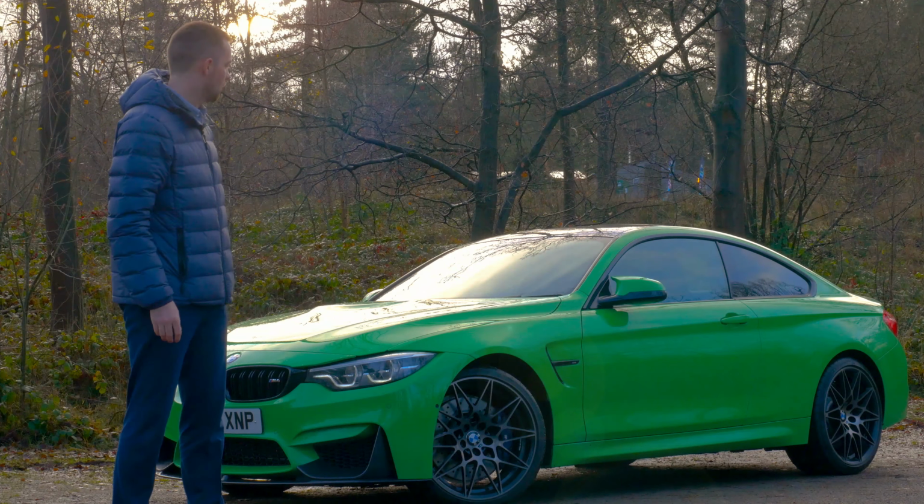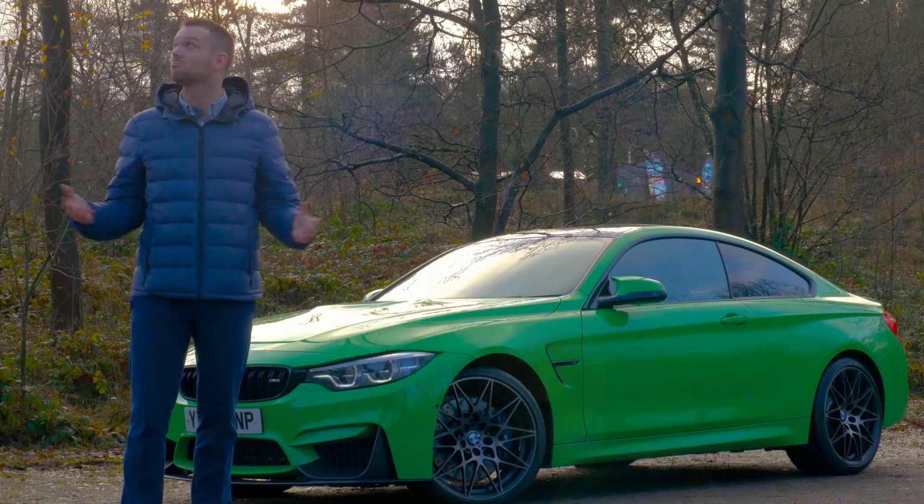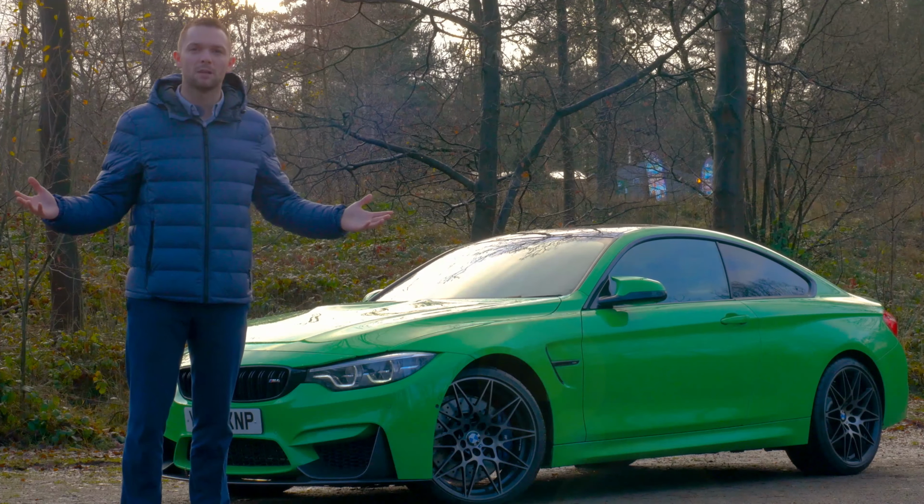And actually, for the last however many days, it's been horrific weather. And then today, this thing has brought a little ray of sunshine to December. And well, the weather's looking up.